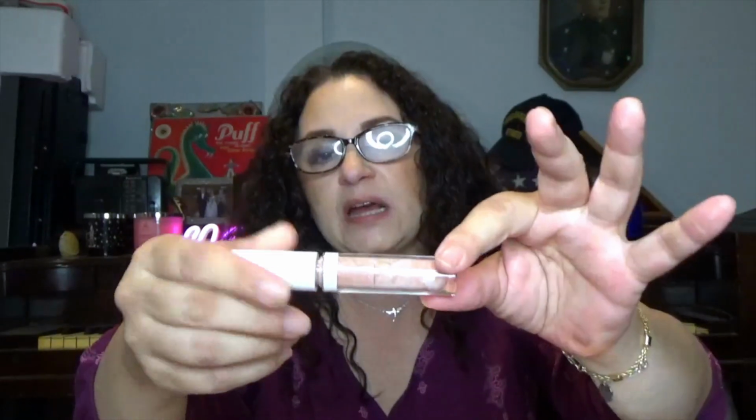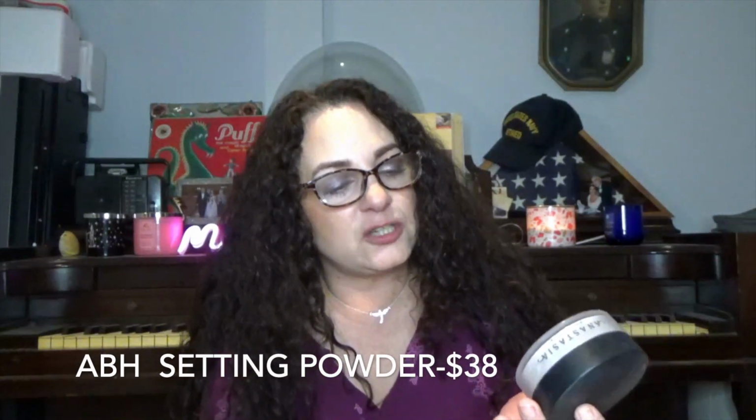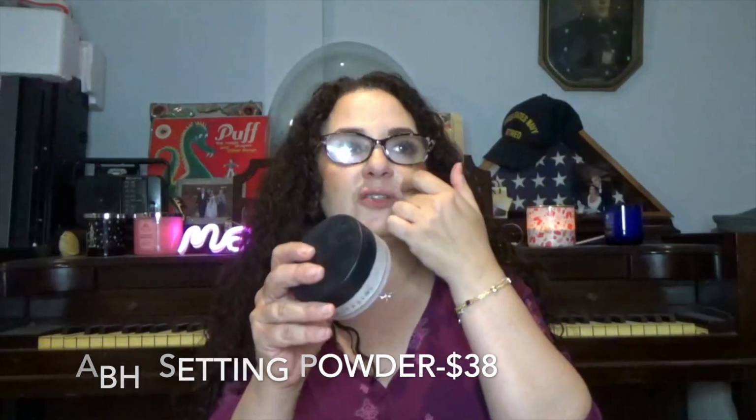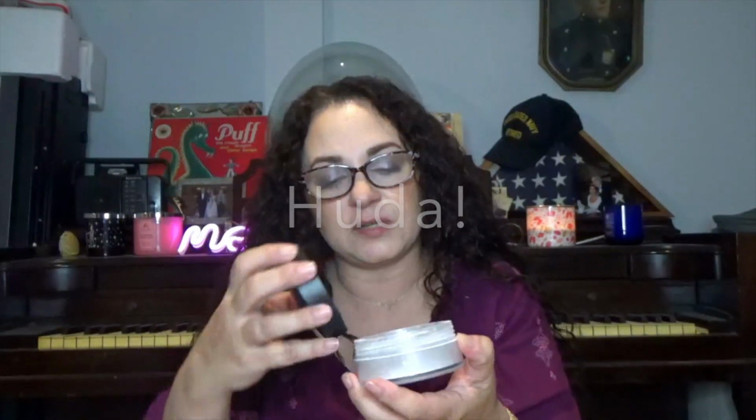I liked it when I used it, but ew. I cannot believe this, but I finished a full-size powder. And I finished it because I really, really like it. It is the ABH Loose Setting Powder in Translucent. Now, since this came out, I do believe, correct me if I'm wrong, is that Huda? I don't know. Either way, this was a wonderful setting powder. The 25 grams of powder is a lot of powder, and I finished it.